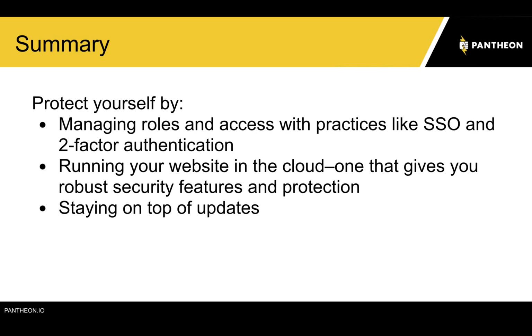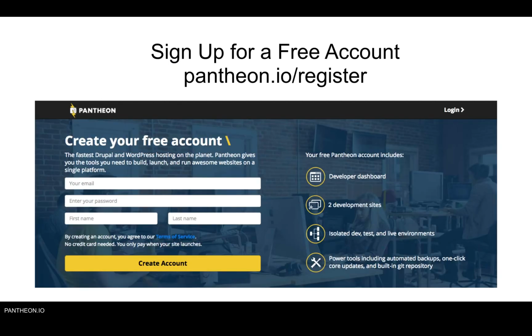And lastly, just stay on top of updates, because all of the technologies that we run, all these open source technologies, have great security stories as long as you keep them up to date. That's really the critical thing. Staying on top of updates is just the name of the game for security. That's how 99.9% of all breaches start, with something that's out of date.